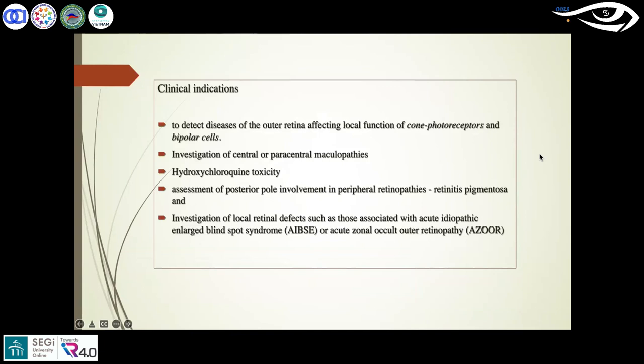Another indication is for hydroxychloroquine toxicity. There are conditions where hydroxychloroquine is given for some rheumatic problems. This can be toxic to the retina. There is a certain amount of medication that needs to be given, and for some people, even the allowed amount can be toxic.